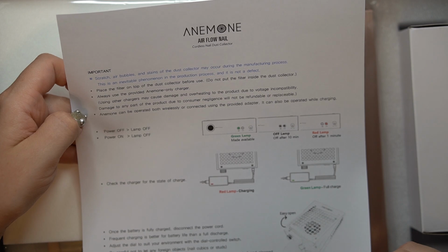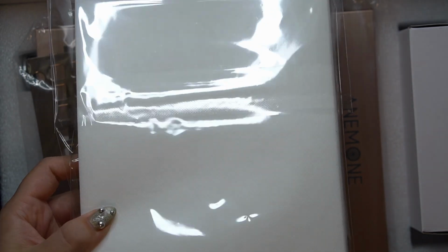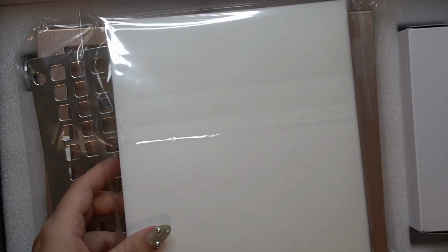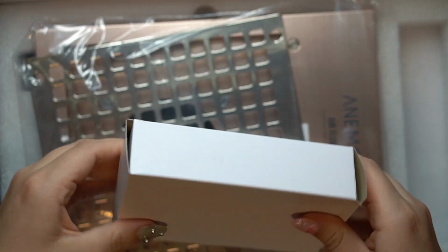This seems like really high quality. I like investing in products that feel like they're not gonna break. They feel very long lasting. I hope that's the case. I'll of course keep you updated. But this is the Anemone dust collector. I've seen it a lot.